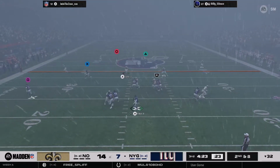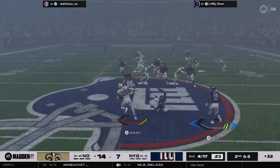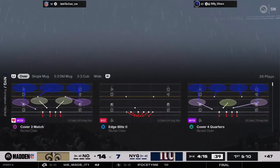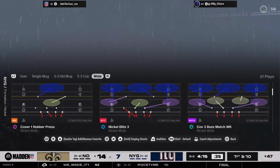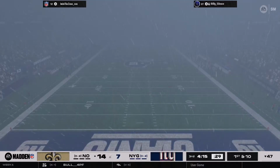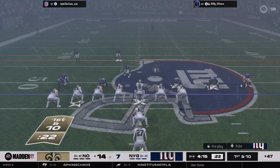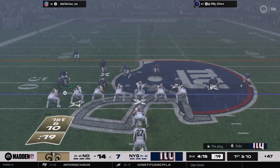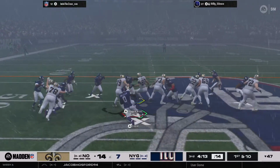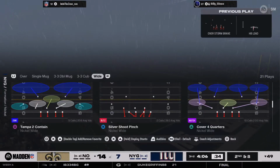To throw is Penix. He'll take a shot with Mills. Uh-oh. And the Saints are going to take possession here at their own 47-yard line. He'll give it to Dobbins, and he will slosh his way forward on the wet surface for a gain.